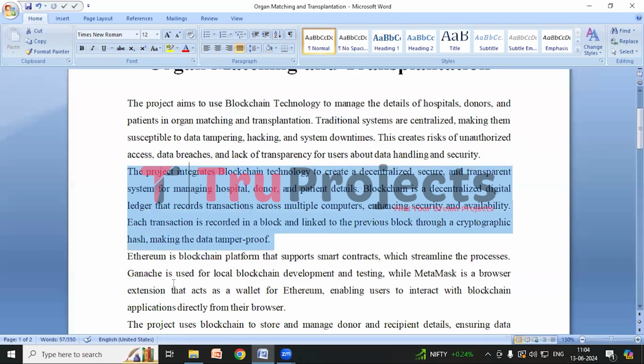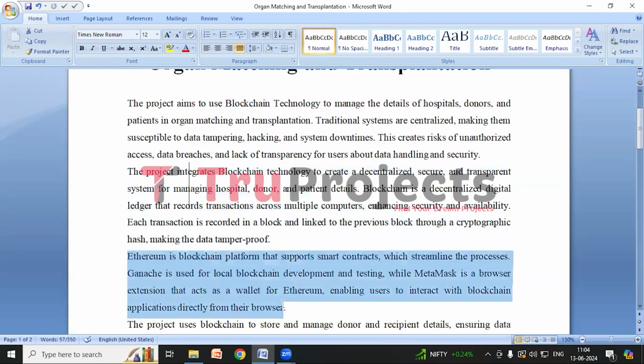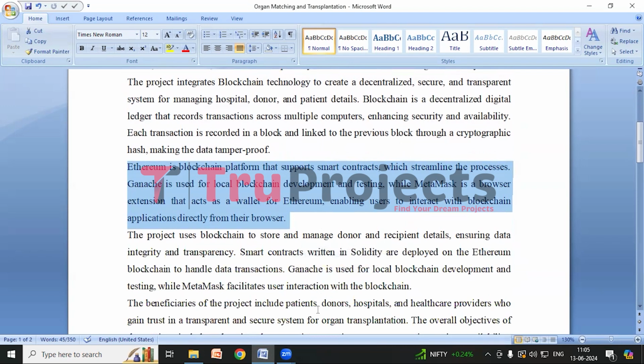And there are many types of blockchain like Bitcoin, Stellar, Ripple, Ethereum, etc. We are using Ethereum blockchain in this project. So Ethereum blockchain is a decentralized platform renowned for its support of smart contracts. So, smart contracts streamline the organ matching process, ensuring efficiency and reducing human error. And we are also integrating Ganache and MetaMask in this project.